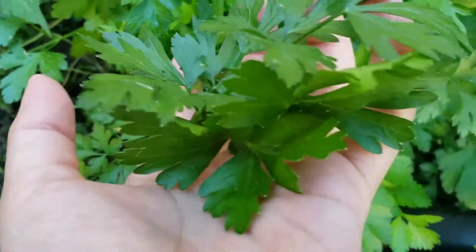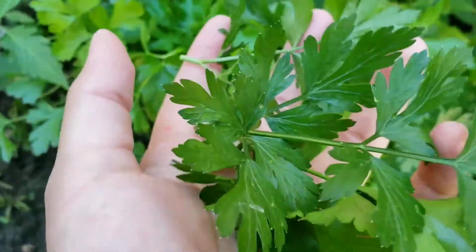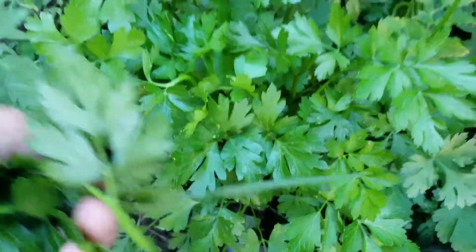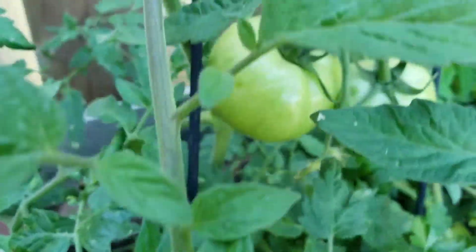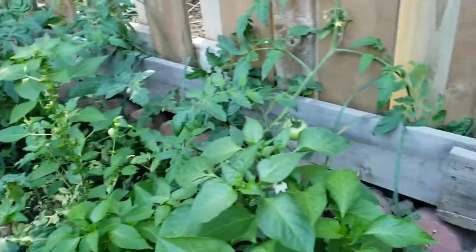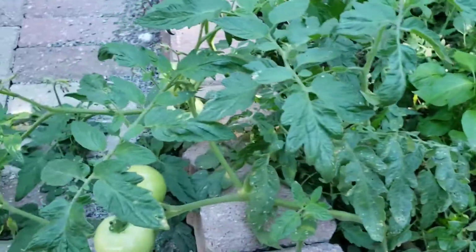And these are really fresh and nice. They smell nice. They smell fresh. And we also have some tomatoes here and some green onions here. There's more tomatoes growing right there too.